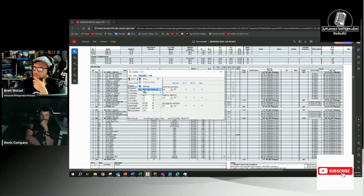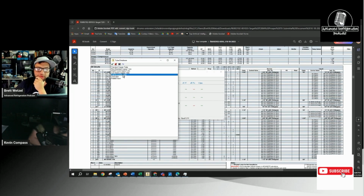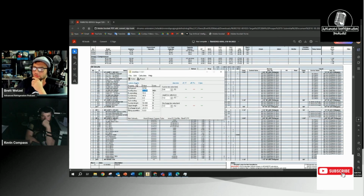So anyway, back to this. There's the tube database, standard, non-standard, and this is the one we had to actually edit, the XHP copper, to put the actual diameters in there. Then there's steel pipe and rubber hoses. Then we're going to make sure we're at 744. We're going to do the cooling duty, which is basically the MBH. We can change this, so if it's not MBH, you can change it to watt, kilowatt, MBH or BTU per hour, and then kcal per hour. I don't know what kcal is, but most of the refrigeration schedules are in MBH.